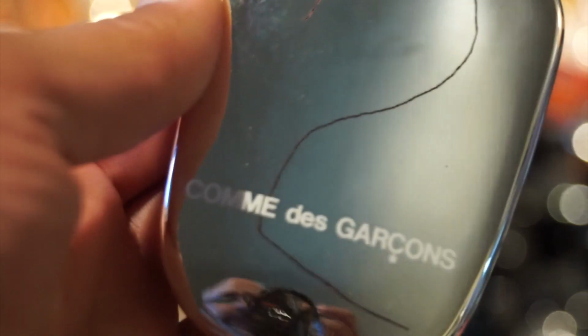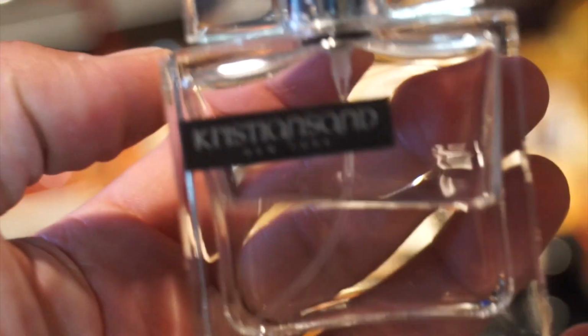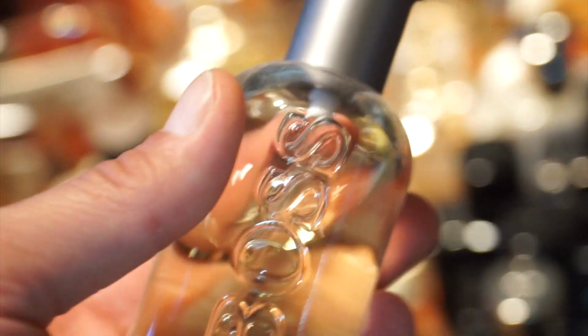Here we've got Comme des Garçons 2, right here. I like this one. It's a different scent, but I really like it. It's kind of synthetic, weird-smelling goodness. Christian Sand, that's a nice and long-lasting fragrance. Boss Bottled, everybody knows this one. Wore this one since '98.